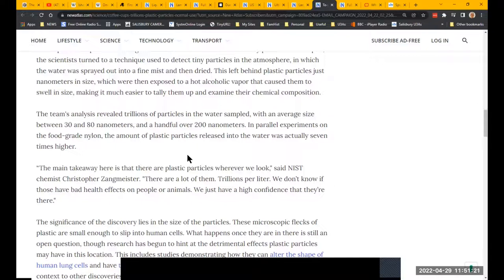Isn't the inability to recycle black plastic a lot to do with the fact that the machines that identify these things can't pick out the black plastic because it's black? Yes, that's true. You'd think a tweak could put that right, wouldn't you?